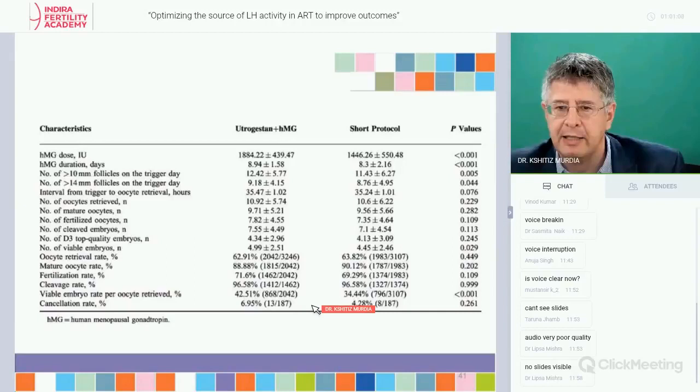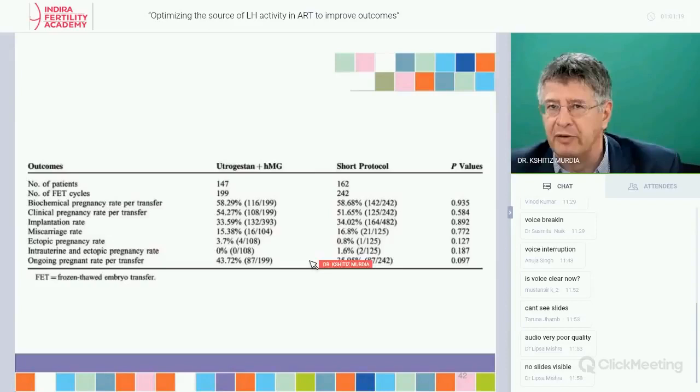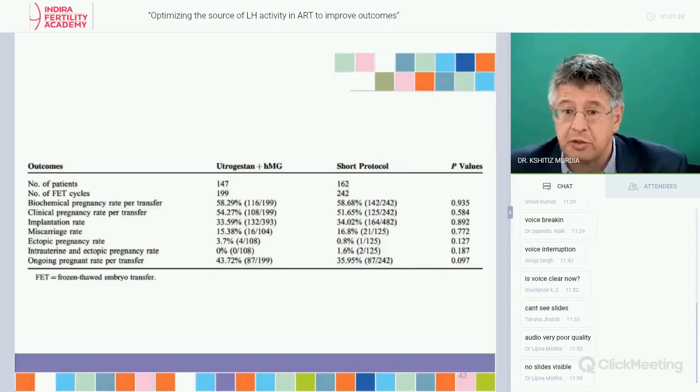And even the pregnancy rates after frozen transfer, 43% versus 35%, I don't think it's significant, but it seems that this protocol works very, very well. And it's dirt cheap, progesterone doesn't cost anything. But this progesterone, how does it work?